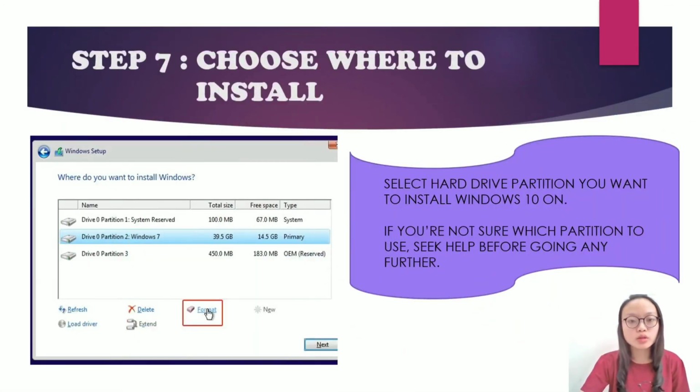Step 7. Choose where to install. Select the hard drive partition you want to install Windows 10 on. This should already be labeled as Windows 7, 8, or 10, but it should also be the largest partition in the list. If you are not sure which partition to use, seek help before going any further. If you are happy to continue, click the Format option and click OK on the warning dialog box that appears. When the drive format is complete, click Next.